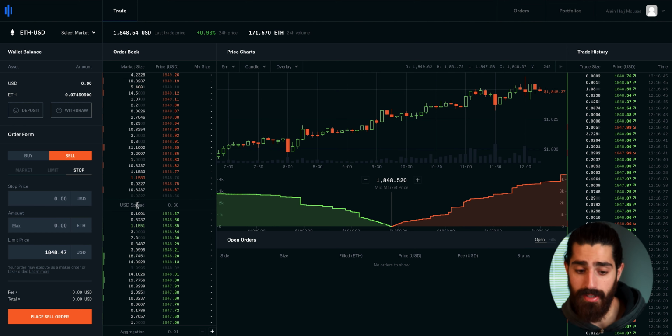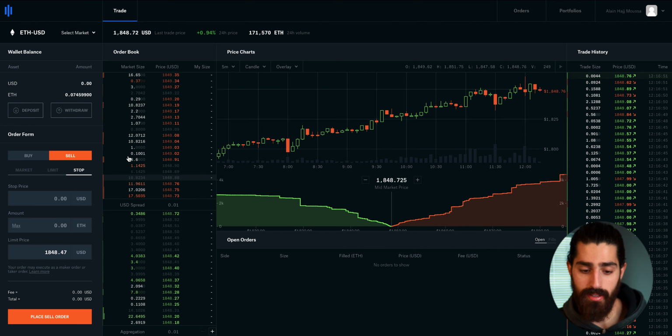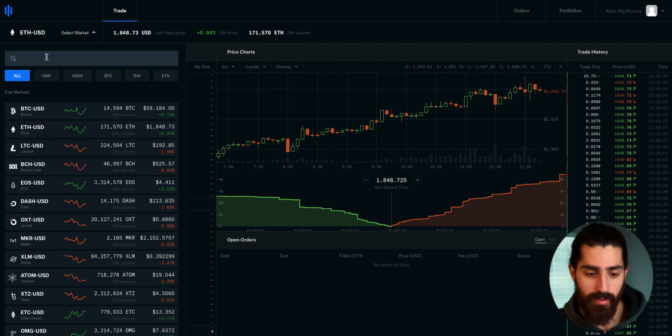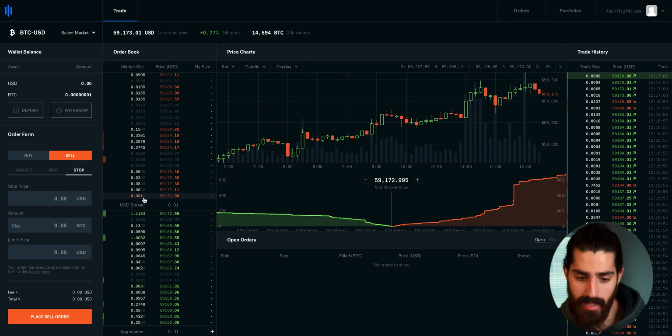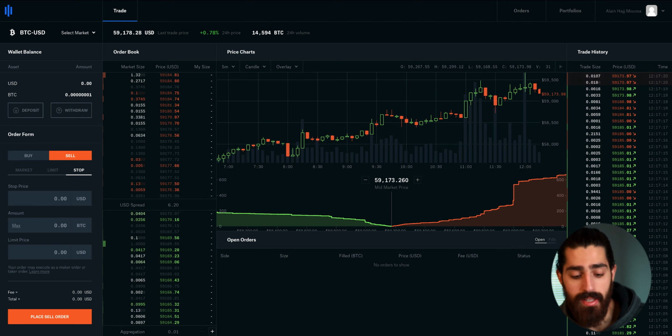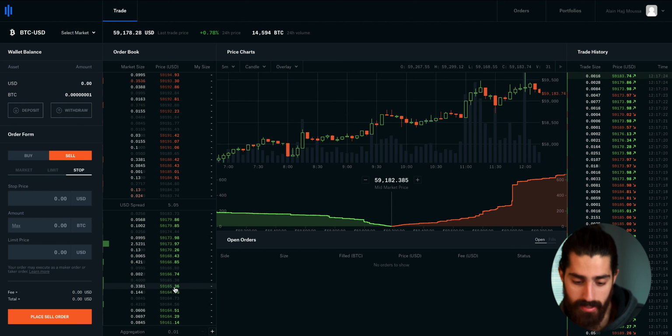Now this part right here is the order book, which shows the live trades that are going on as we speak. As you can see, this moves very quickly because many people are buying and selling. Now if I put on Bitcoin again, you can see here that this is how many Bitcoins are being sold at this price. Now this is moving very quick because it's limited down to the 1 cent. If you notice here, there's only 1 cent difference between each.